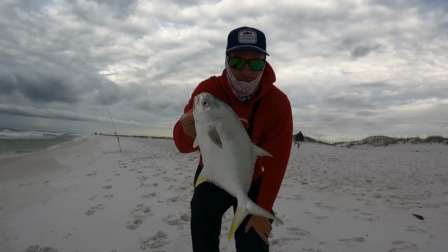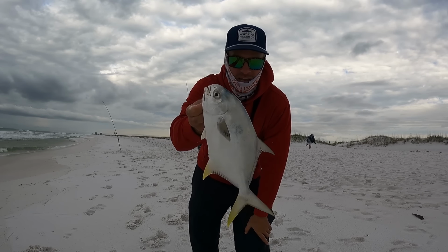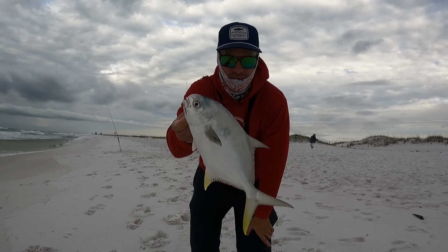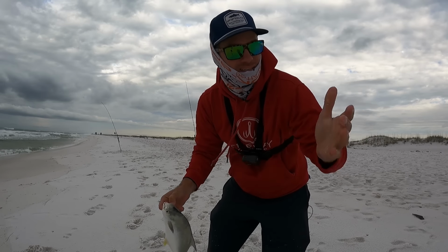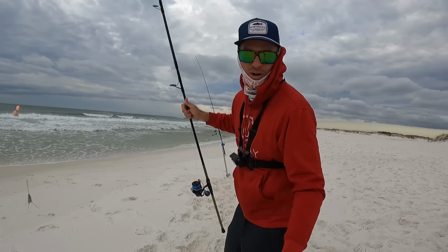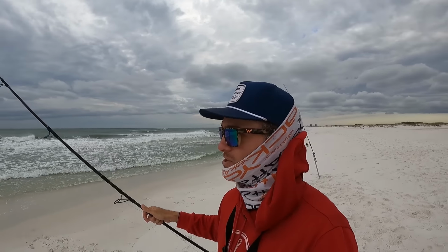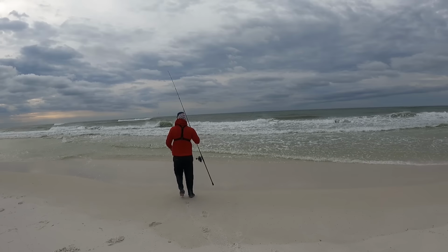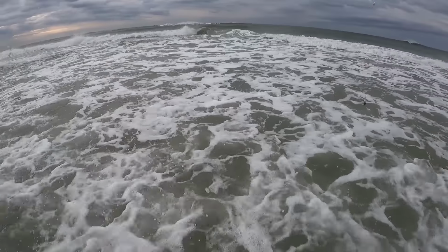This is the first keeper pompano of 2024 for me. He's not a big one, 12 inches long. In the state of Florida, they got to be 11 to the fork. So we're going to keep the first one because it is a legal fish. We got to get this rod back out there because we just caught our first pompano of the year. And you know, I haven't been pompano fishing much. So this is the first time I've really been serious about coming out to the beach with set rigs.